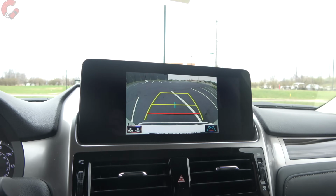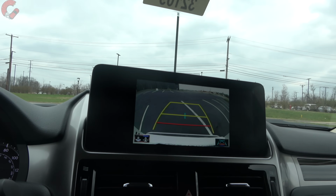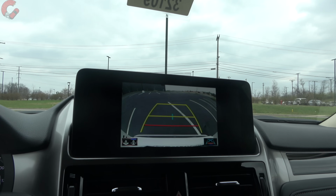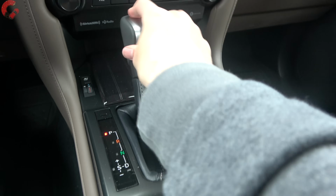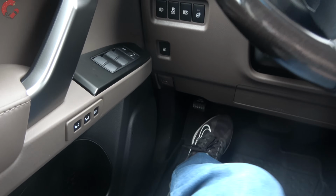And then when we go into reverse, you're either going to find this standard backup camera, or you can also find a panoramic view monitor, which was something that was newly added last year and actually has a trail camera available on the black line model as well. Now you don't have an electronic parking brake, you have the more traditional style foot activated one.